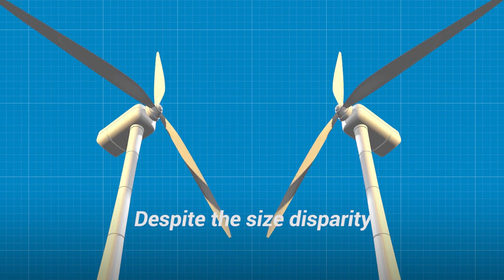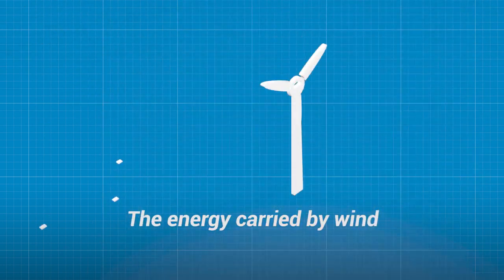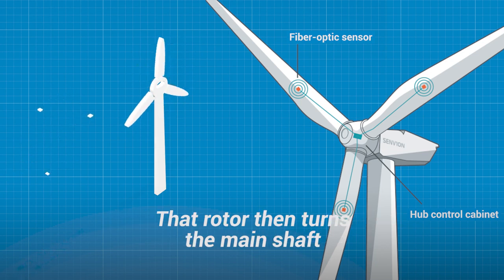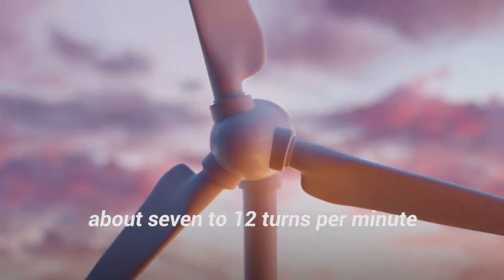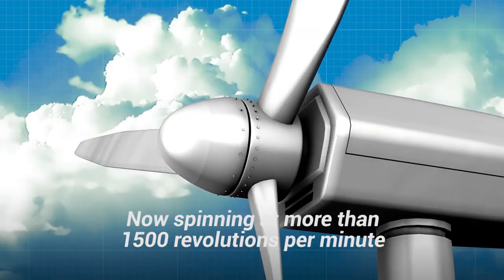Despite the size disparity, the operating mechanism of turbines onshore and off are pretty much the same. The energy carried by wind turns 2 or 3 propeller-like blades around a rotor. That rotor then turns the main shaft. This low-speed shaft spins at the same speed as the blades, about 7 to 12 turns per minute. A gearbox boosts that speed by more than 100 times and transfers the energy to a high-speed shaft, now spinning at more than 1,500 revolutions per minute.